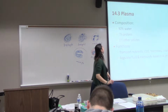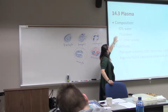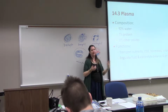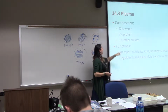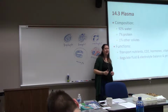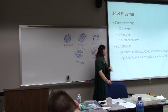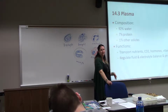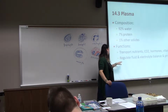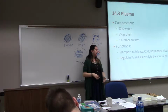Plasma composition. We saw on the chart before that it's 92% water. Of the solutes, protein is the most prevalent. It makes up about 7% of plasma volume. And then the last 1% is other solutes like glucose being transported, electrolytes, and so on. The plasma transports most of the nutrients, hormones, vitamins, and most of the carbon dioxide. And it's involved in regulating balance of fluids, electrolytes, and pH.